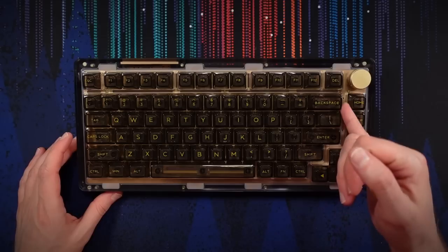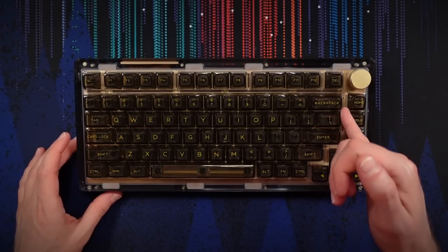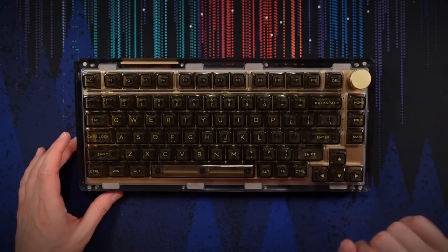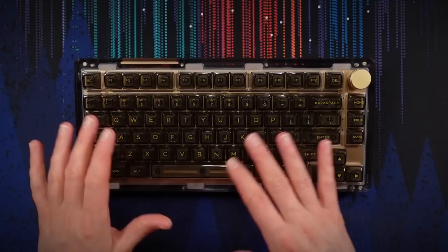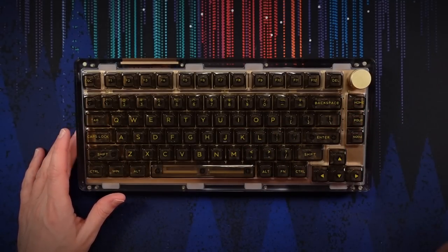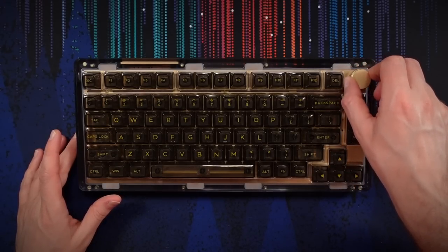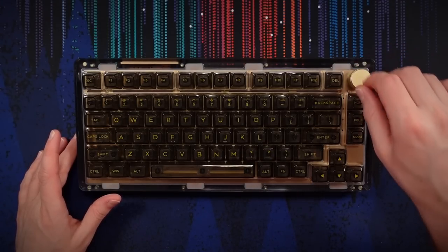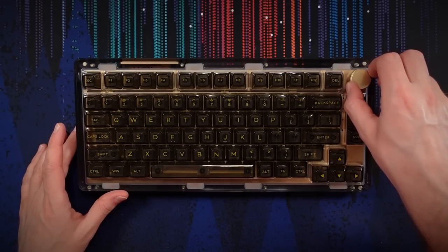We have indicator lock lights, or some kind of status indicator lights here between the alphanumerics and the three nav cluster keys. Those will probably give us lock key status as well as connectivity status, I would think. There's four of those LEDs. The top right, of course, we have a rotary encoder that makes a very pleasing noise with little detents as we turn it.